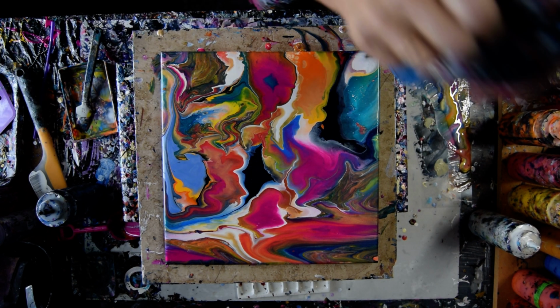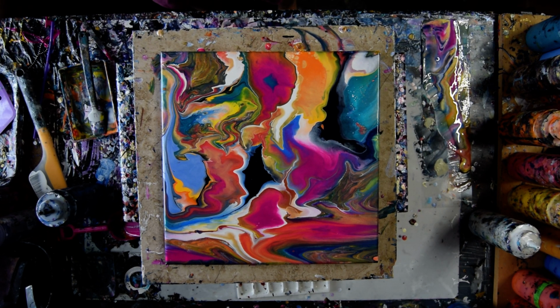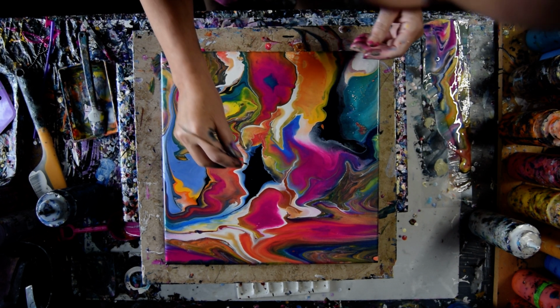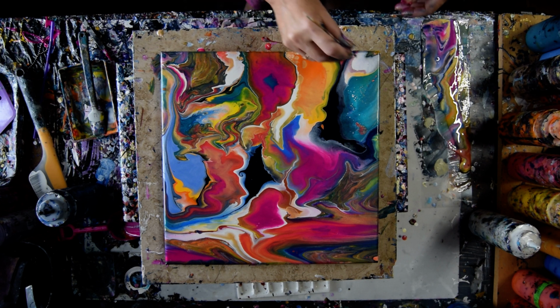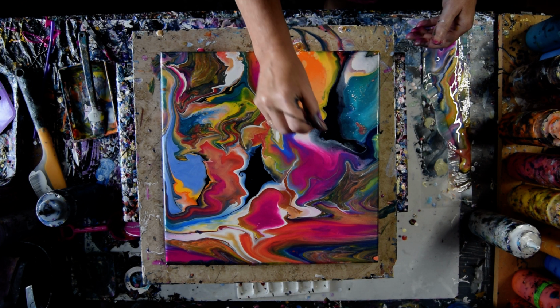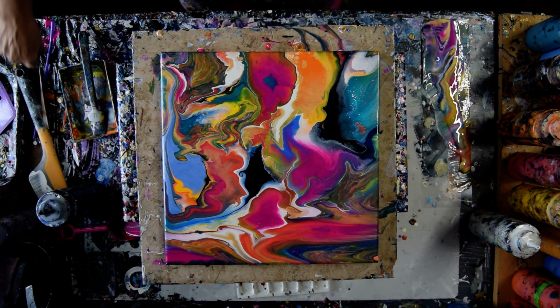And you could blow into this. I want to. You could blow into it, you could spiral it, you could drag anything through here. I'm a little nervous about doing anything though. Maybe one little spiral. Now that I've put it in there, I want more. I don't think it needs anything else.